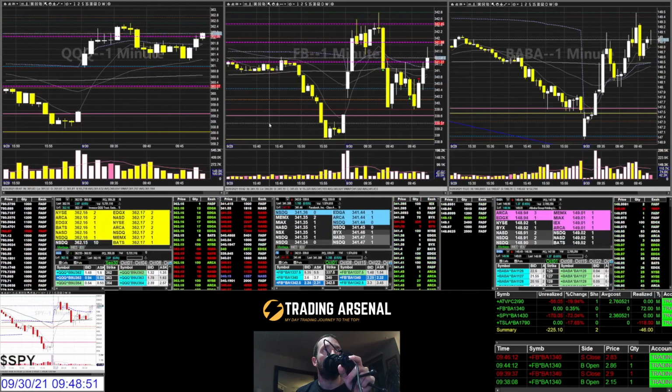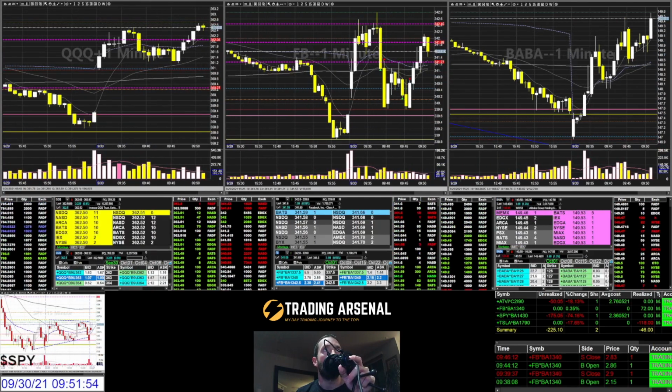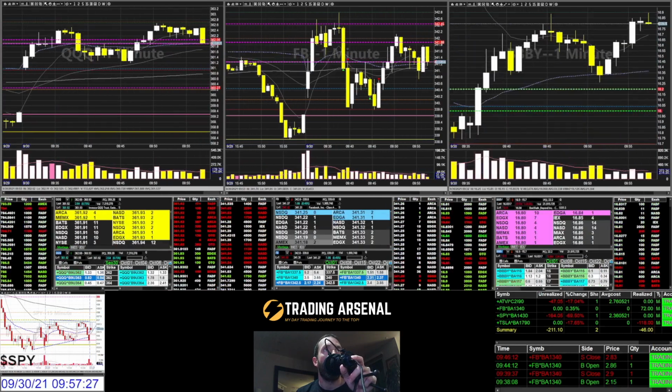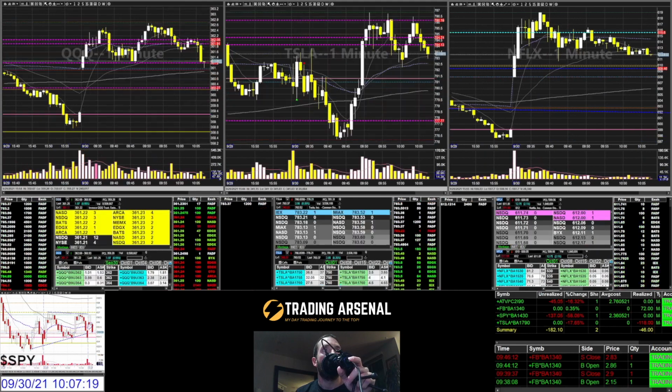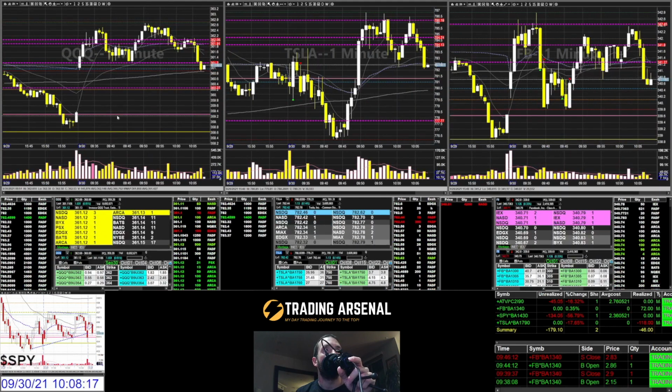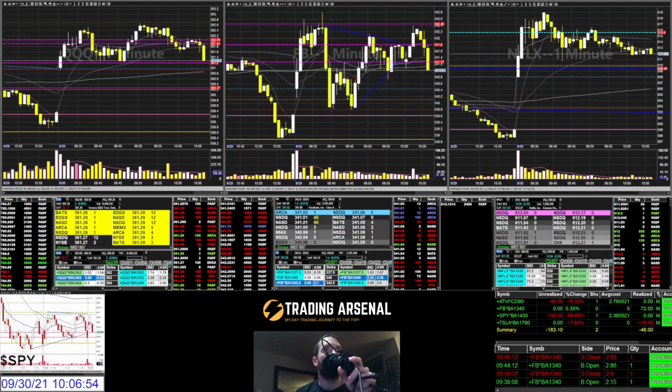And then it started to squeeze higher, but then made a higher low. The last point right there, Facebook was looking good to the downside. It didn't make a new high of day, and the bulls kind of gave up and let off the gas. Bears took over and it had a nice downside pattern. I didn't take advantage of it though, unfortunately.